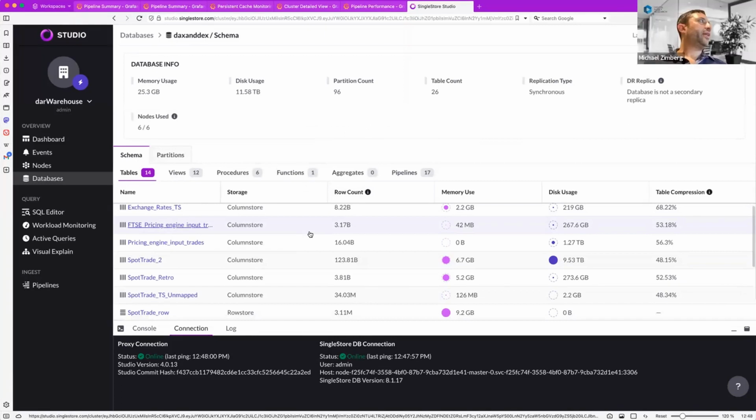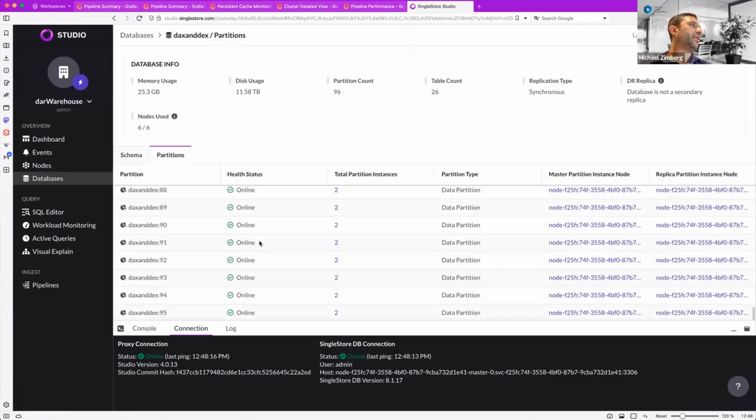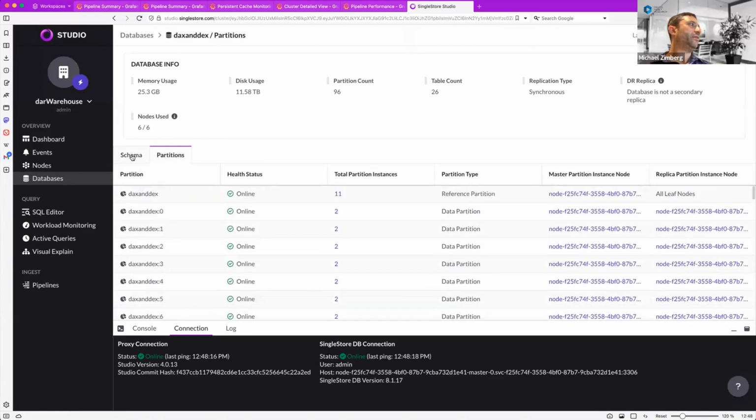One of the other things that I was concerned about originally is controlling joins. If you think about a highly sharded table, we've got 96 partitions on this database, so everything is sharded 96 ways. If you do a join on a table that exists in 96 partitions with another table in 96 partitions, you can imagine the join path can be very complex. But usually there's a way in SingleStore to counteract that problem.